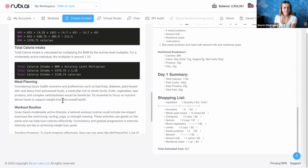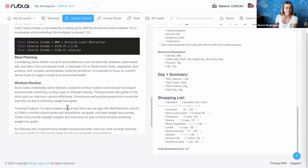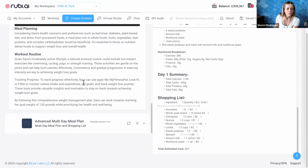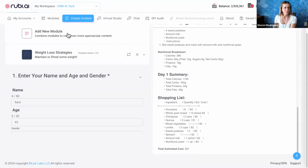So you could use this as a base, copy and paste, and then put it into whatever reports you might be giving your clients anyway. Tailored workouts include low impact exercises like cycling, yoga, strength training. You could even build a few of these out and then have your own that you would give based on certain profiles. So yeah, there's a cool thing that can be used.